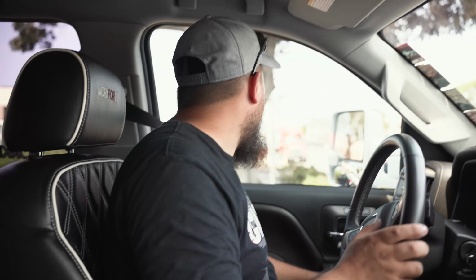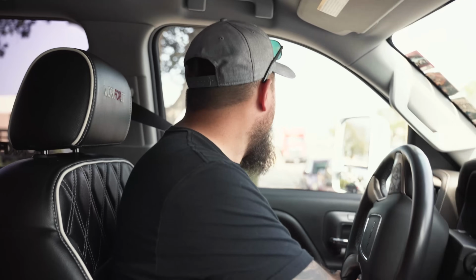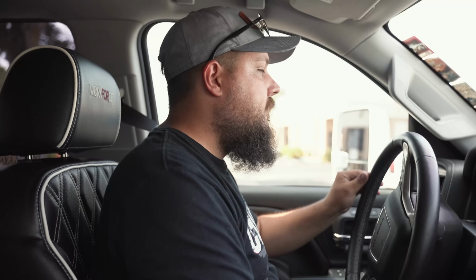Nice. And you can go left. It's really not that bad. Yes, it's big, don't get me wrong, but it's not that scary. You get used to it. One of the things I always tell people when you're lifting your truck is if you think, oh, I'm between 6 and 8 inches, go bigger, because you're gonna drive that 6-inch or even 8-inch lift, and in a month, that's gonna be normal to you.